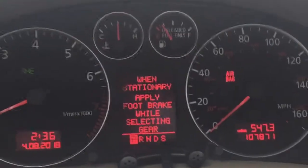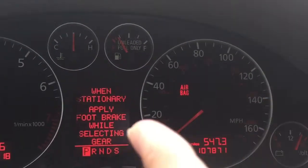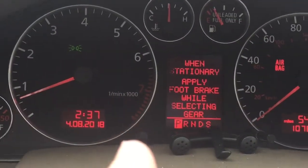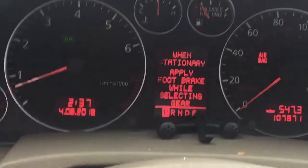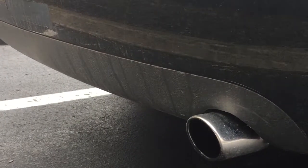And if we're looking at the speedometer, it shows you all the necessary things you need to know, nothing too crazy. It goes to 160 miles per hour, and it red lines at 6,500 RPMs. Let's give it a test and see what it sounds like. I'd like to try to be in this video as much as possible.